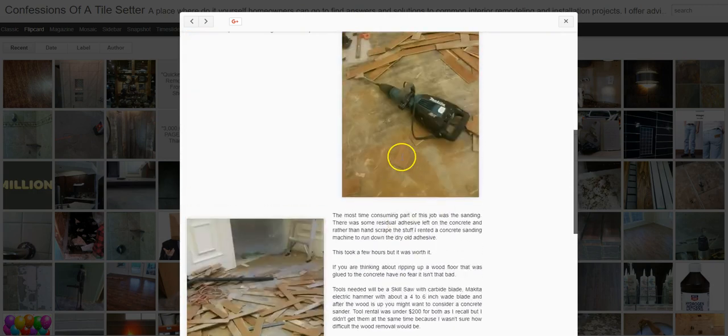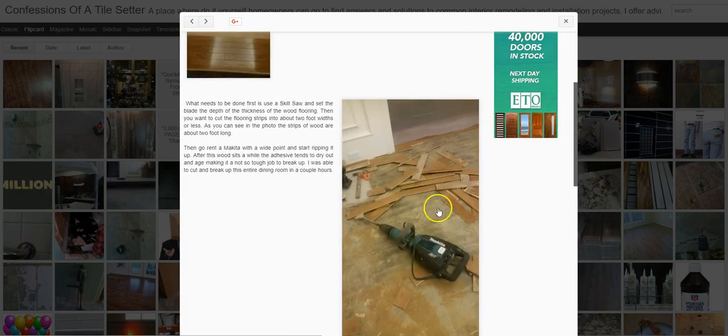Something else, let's see. When you get all the wood cleaned up, there's going to be some glue residual left on the concrete. How do we handle that? Well, go back to the rental place again. It costs about $100, but they've got a big buffer that has a wood and steel plate on the bottom of it. It's about 12, 14 inches wide, maybe wider, I don't know. But it's got carbide blades on the bottom of it.